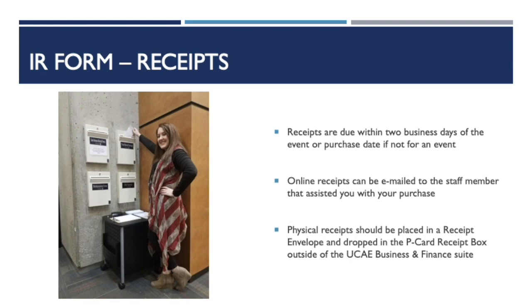If you received a physical receipt for your purchase, you will need to place that receipt in a receipt envelope and drop it in the P-Card receipt box outside of the UCAE Business and Finance suite. Receipt envelopes can be found on the table outside of our office. Please make sure to fill in the necessary information on the envelope before dropping it in the box.